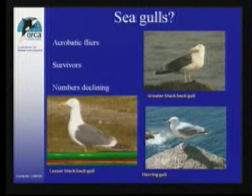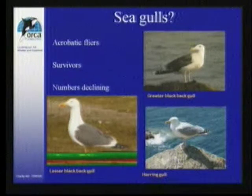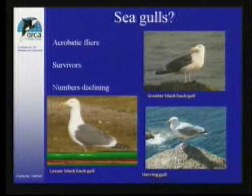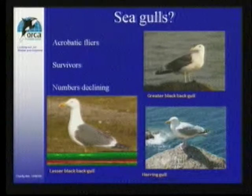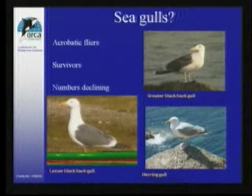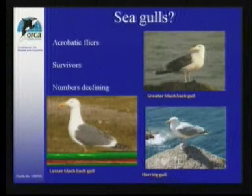A gull seen more out to sea usually, and will predate other birds. Also the lesser black-backed gull, a lot cleaner looking with bright yellow legs rather than the pink legs here. And we saw those inshore and also out to sea. And then the herring gull, which we usually refer to as a seagull.